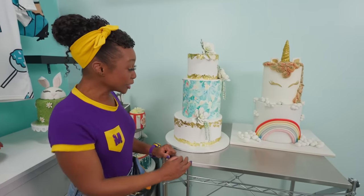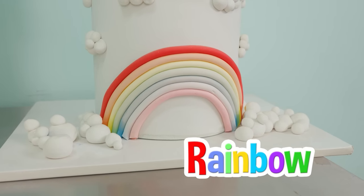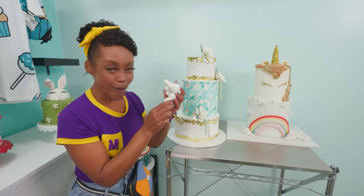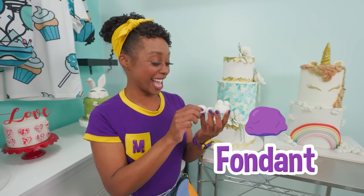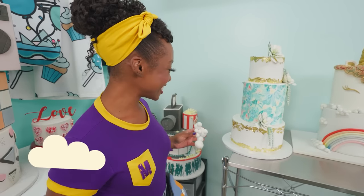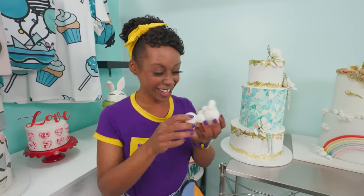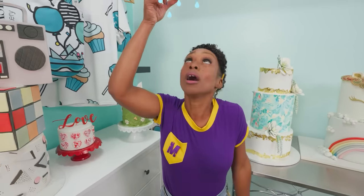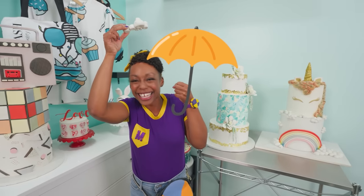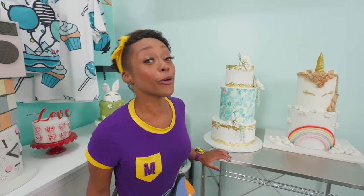Whoa! Look, a unicorn cake with a beautiful rainbow on it. So colorful. And check it out. Wow! This is called fondant, and you can use it to create all kinds of different shapes on cakes, like clouds and flowers. Uh-oh, it looks like rain. Oh, showers. Let me get my umbrella. So cute. Did you know that you can't have a rainbow without rain?